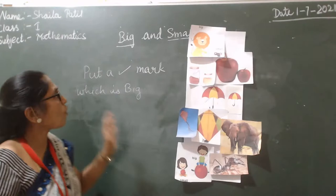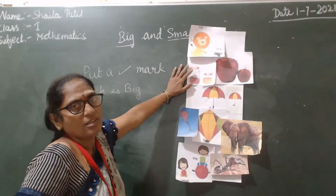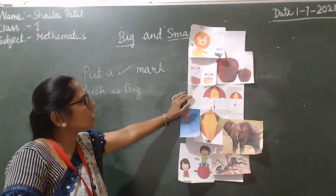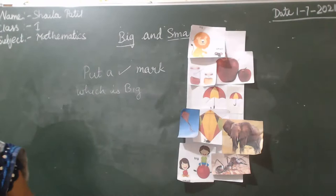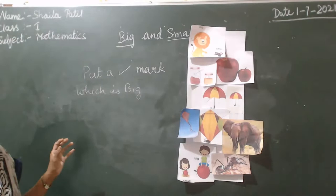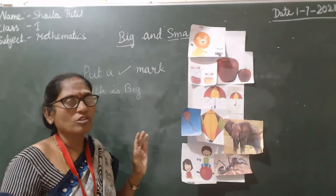So, to understand the concept of big and small, we have to compare the objects on the basis of their size. So we get big and small. Is it clear, children? The concept of big and small? Okay. Let us go one by one. What is big and small? To understand this big and small concept, when we compare two objects on the basis of their size, we come to know whether an object is big or small. Yes.